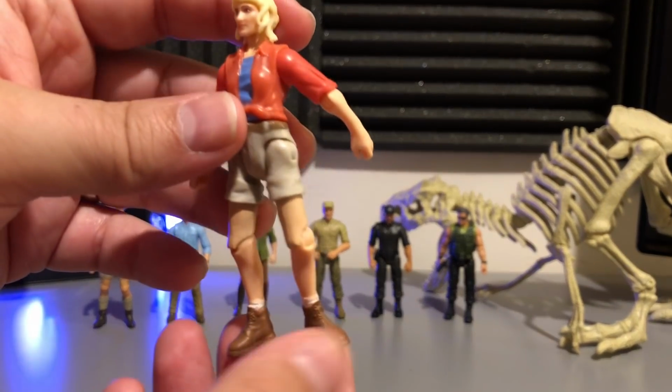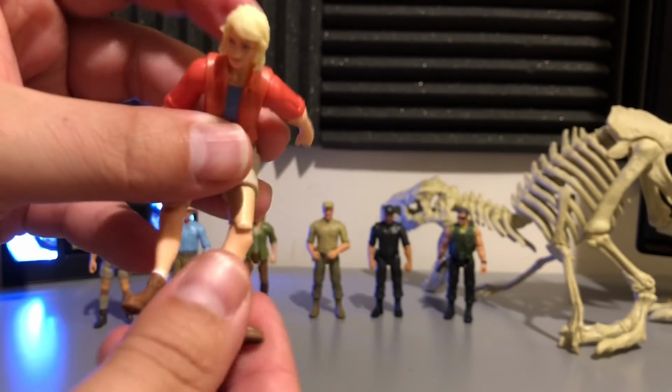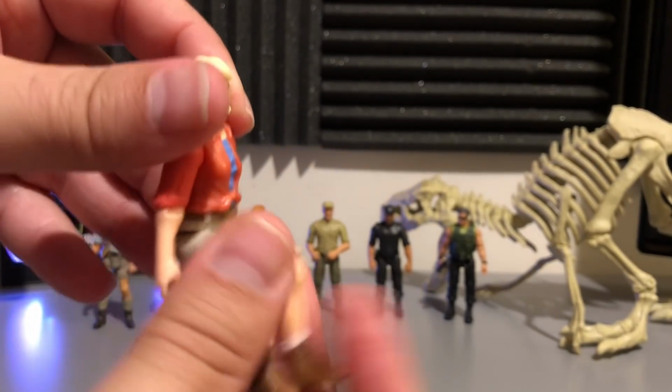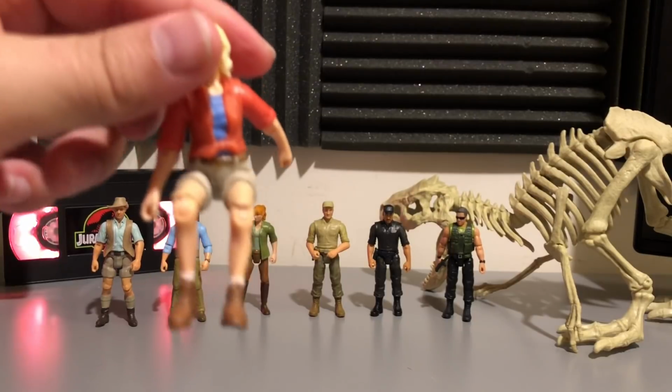So it's great. It's really great, the stuff that you can do with these figures, especially for vehicles. You can make them sit down in vehicles, which is spot on. So yeah, this is great.